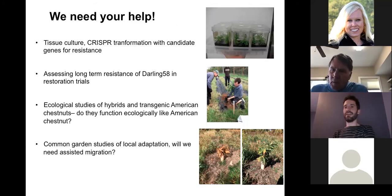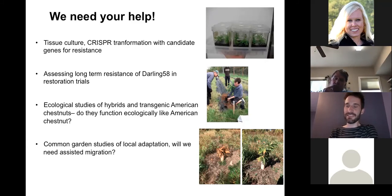Yeah, so there's a number of answers to that question. We have the Darling 58. The reason that has the 58 after the Darling is that the gene, the oxalate oxidase gene that enhances blight resistance, has been inserted a number of times. 58 is the 58th time that gene was inserted into American chestnut.